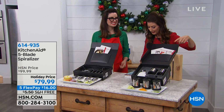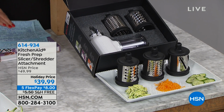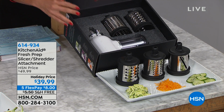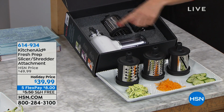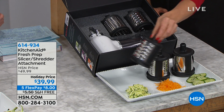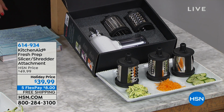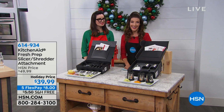All right, we also have a great little slicer shredder. This is, I think, one of the best buys of the hour. It's only, I believe, $39. What? Really? Yeah, $39.99. It's going to attach to your KitchenAid that you're picking up today, and you're getting 5 different blades, whether you're shredding cheese or slicing zucchini or creating the most perfect toppings for your tacos and your pastas. You can add that to your order today, and that's only $39.99.